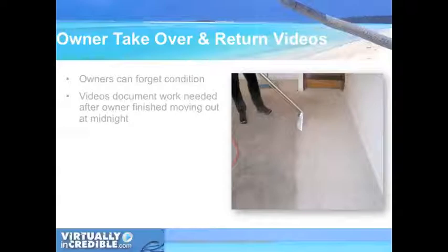So what we generally do is we videotape it. We send them the video with a bid and say, hey, we know it was late and you moved in a hurry and you left the place great. We have a couple of recommendations and here's the bid, and we're going to see to it that they get done. And it smooths that little problem over quite well.